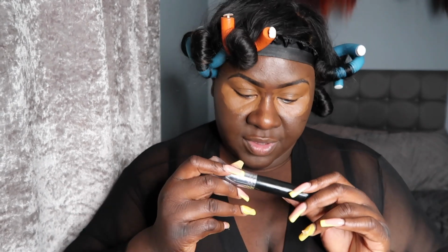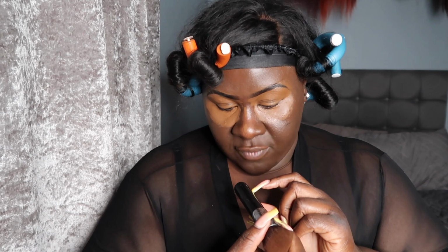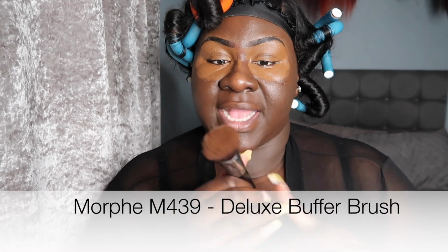So I have blended out the foundation now, and I use this Morphe brush. This is the M439. This wide flat head top is really good if you have a wider face, and even if you have a more narrow face, because you're able to cover a large proportion of your face just using this. I used to use a beauty blender, but it just takes too long to keep dabbing. So I found that this is easier when it comes to making sure you blend everything out and that it's all well blended.